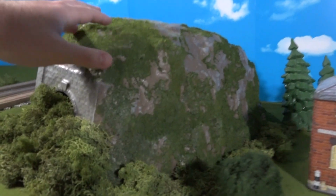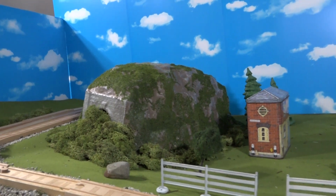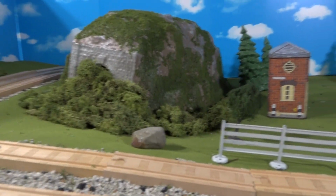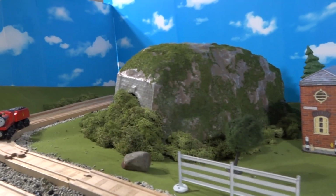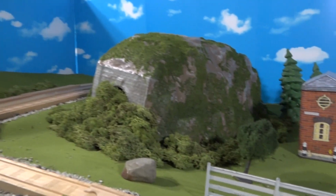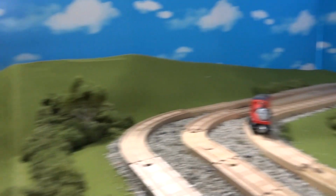This tunnel, I got this at Entertainment Junction a few years ago. Got some bushes around it. I use this for hills all the time. I kind of wish that I had more of them, or something very similar to it, because I would like to have one right here.